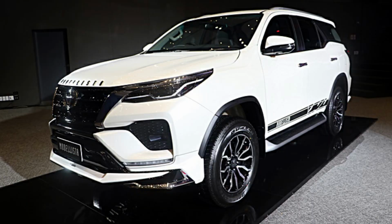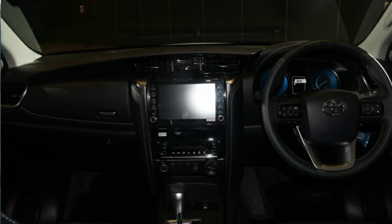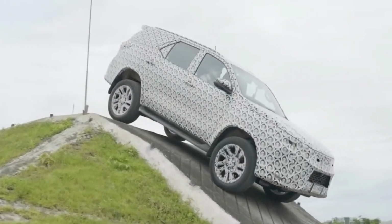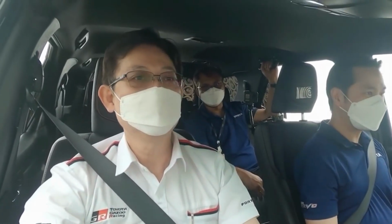Let's all just pay attention to this very well. This is where you can establish the differences. So you've got trims, you've got price, you've got color, right? So the Fortuner GR Sport actually has just one sub model or one sub trim, and the Fortuner Legenda has 4 sub trims or 4 sub models, and this is how they stand.